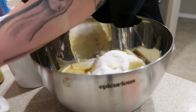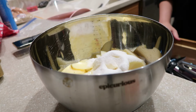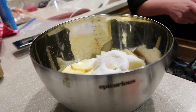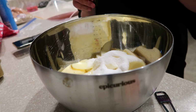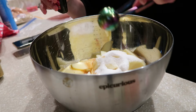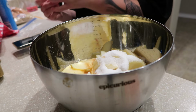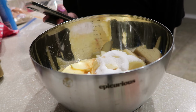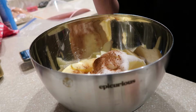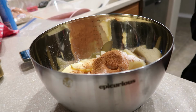Just do that with adding a little bit more. We need a teaspoon of vanilla. Okay. Vanilla smells so good. Okay. Apples, sugar, vanilla, and cinnamon. Just gonna shake this in and give this a good old stir.